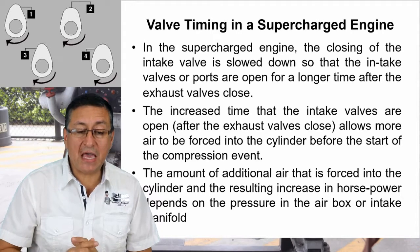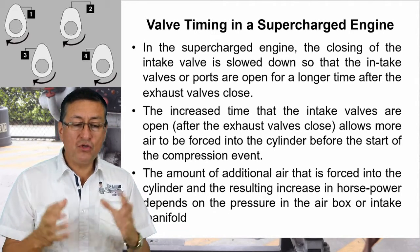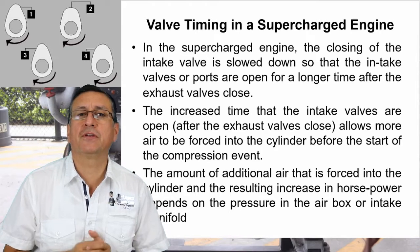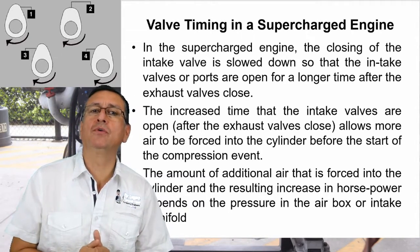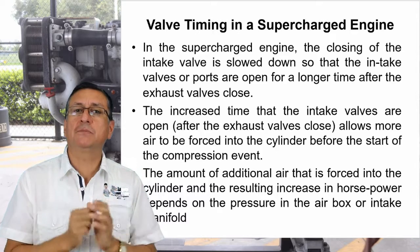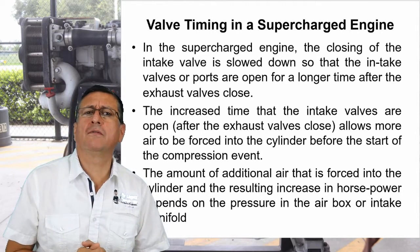The increased time that the intake valves are open allows more air to be forced into the cylinder before the start of the compression stroke. Yeah, it's because of the shape of the lobes. Yes, my friends, the supercharged engines have a special camshaft for supercharged engines. It's exactly the same as for turbo.